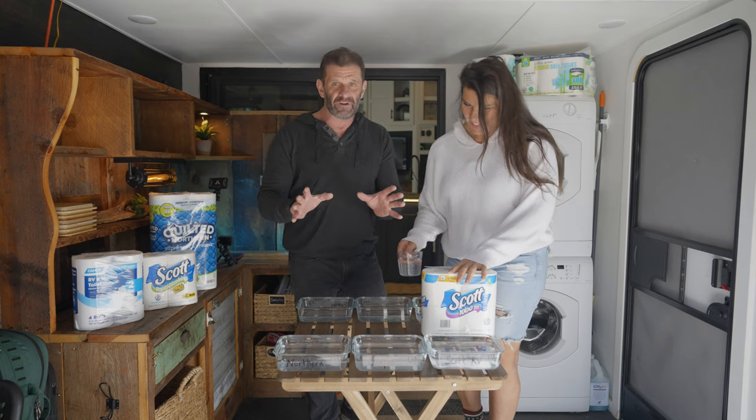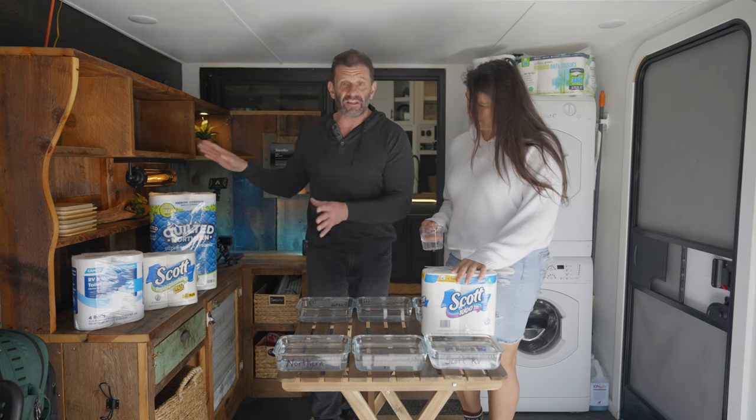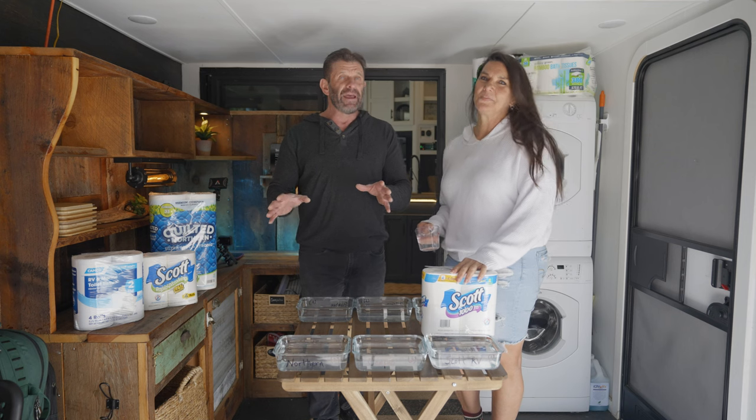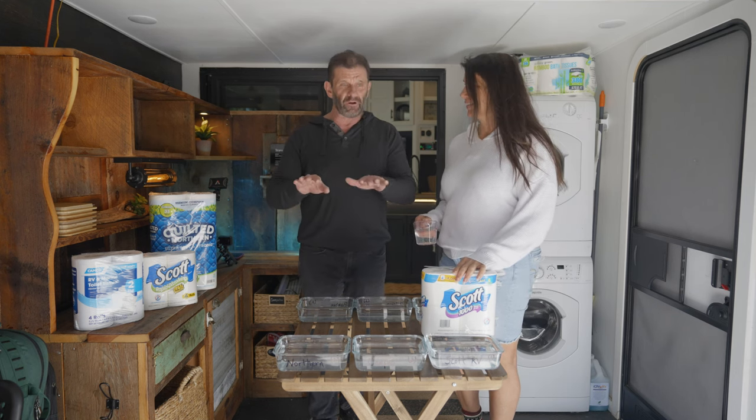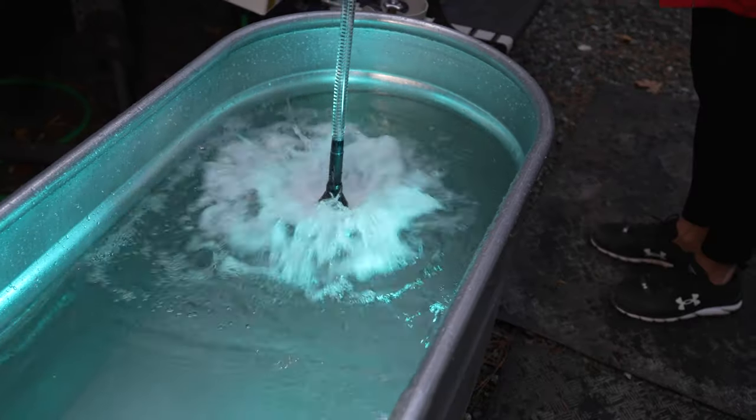Sometimes you don't have RV toilet paper and you wonder, can regular toilet paper work or is it gonna clog you up? We kind of had decided a while ago that regular toilet paper was a no-no because we have clogged this thing up. We got a whole video on how to unclog it. That was a bad day.